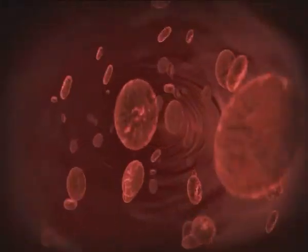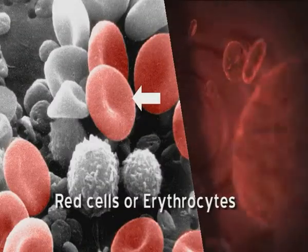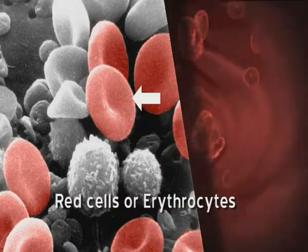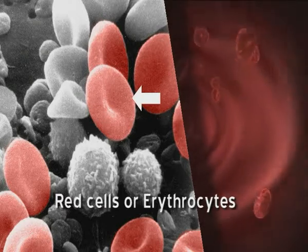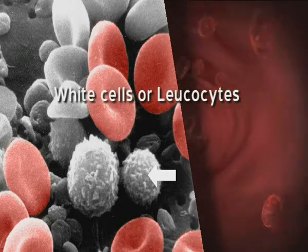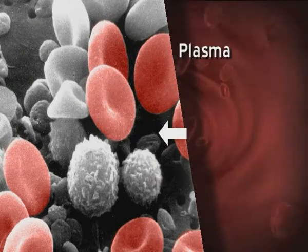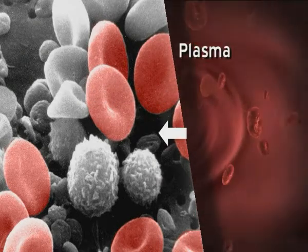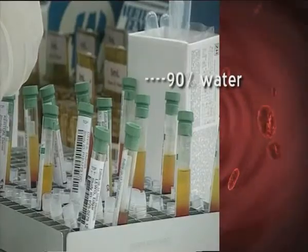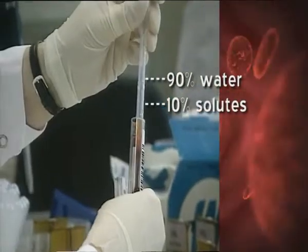Blood is made up of 3 main components: red cells or erythrocytes that transport oxygen and carbon dioxide, white cells or leukocytes, which are part of the body's defence against microorganisms, and plasma, which forms the liquid part of blood, consisting of 90% water and 10% solutes, mainly proteins.